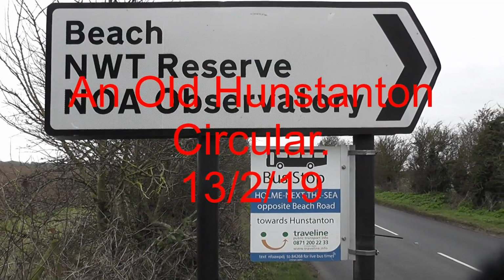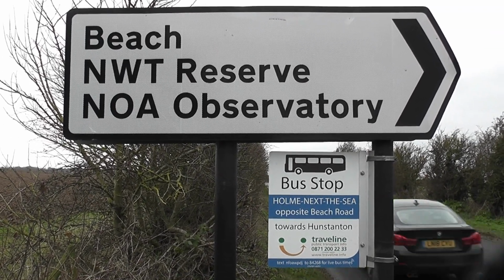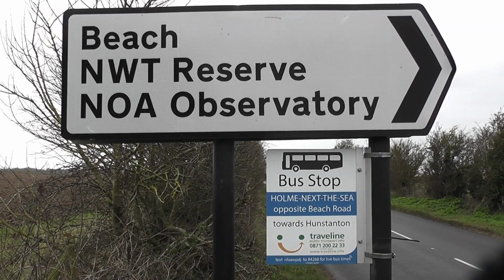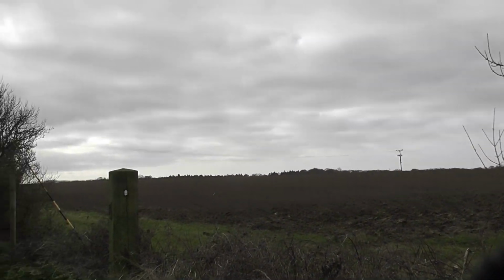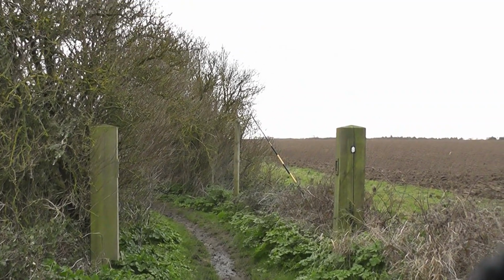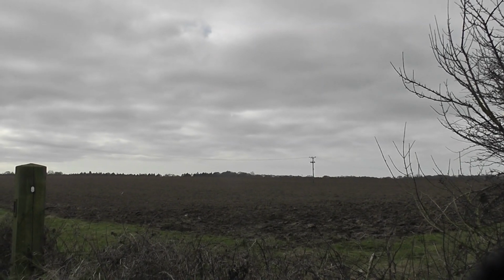Wednesday the 13th of February 2019, and I'm down in Norfolk once again, about to undertake a 7.5 mile circuit of Ringstead. It's an AA walk known as the Old Hunstantons. Breezy day, grey, pretty wet underfoot, but no rain forecast thankfully. About 3.5 hours for this walk I reckon.